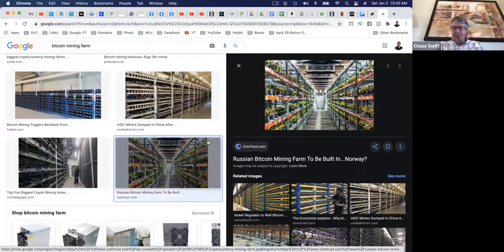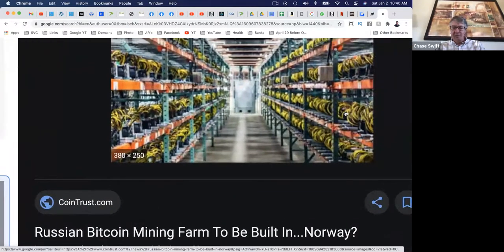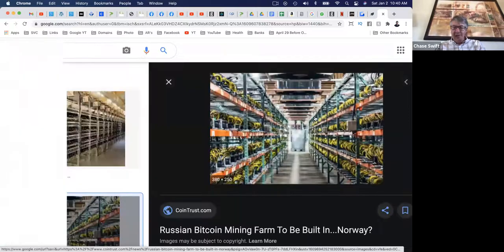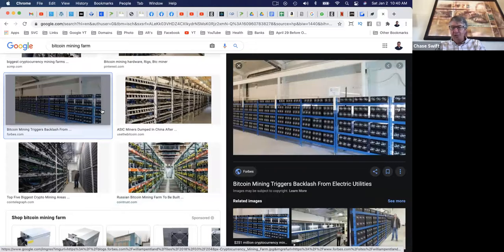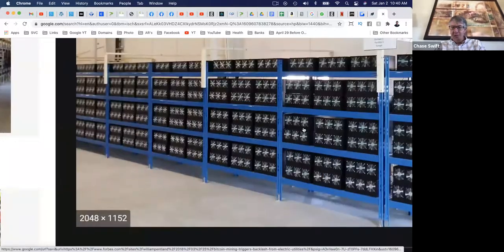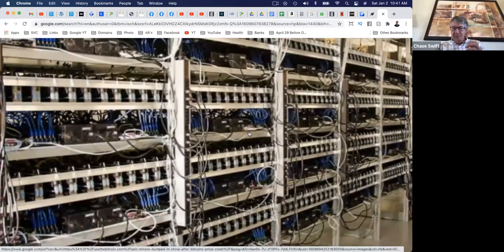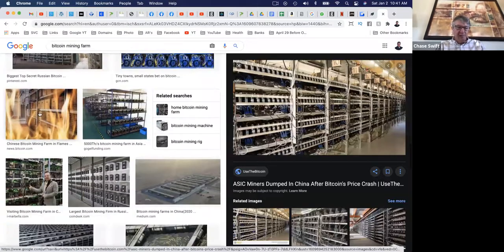So there's just picture after picture after picture. This is a Russian Bitcoin mining farm to be built in Norway. Okay. So it's the largest set of computers hooked up together. And all these farms together are hooked up. They're all on the Bitcoin network. So all these computers that I've shown you, they're all connected via the internet and wires. These ones are connected with wires, and then they're connected to the internet to another wholly different warehouse of other computers that are connected with wires. And then they're all connected to the internet. So they're all connected together. It's a network. Okay. So this is pretty amazing.